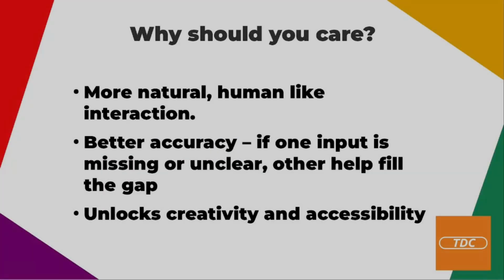So why should you care? Well, it's because this changes everything about how we interact with technology. Instead of learning different applications and interfaces, you can just communicate naturally. Show, tell, ask, create. It's more accurate because if one piece of information is unclear, the others will fill in the gaps, and it unlocks creativity we've never seen before. Imagine you describe a scene and you're having AI create the video, the soundtrack, and script all at once.